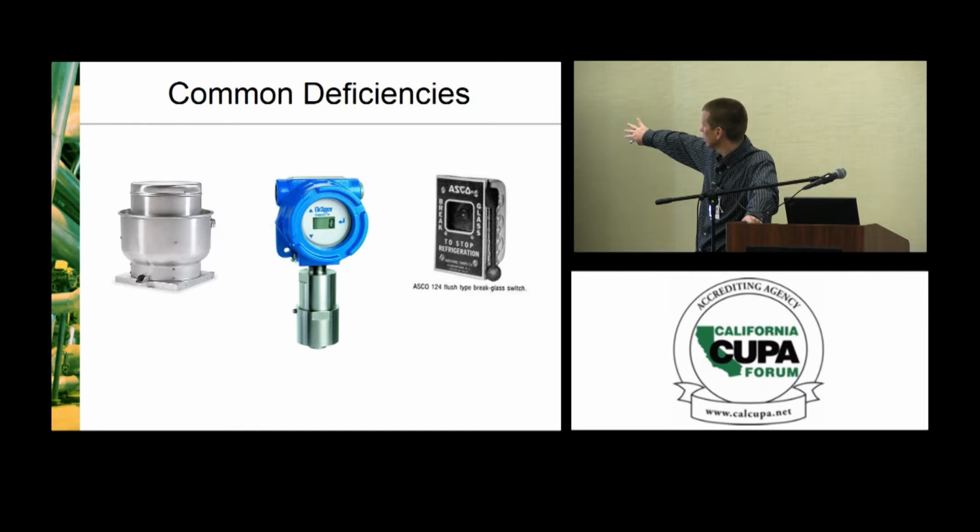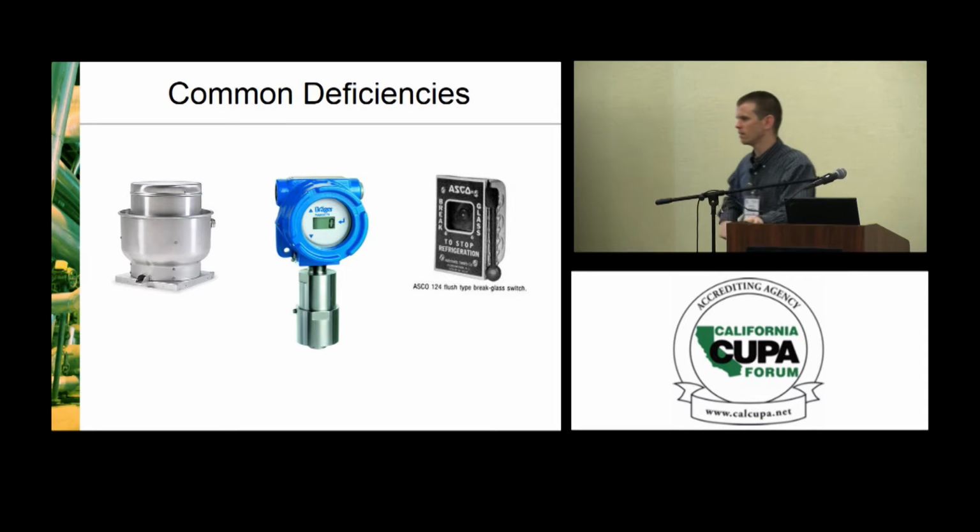Another common deficiency, shown here on the right-hand side, is an e-stop, one form of an e-stop, a break glass switch. You guys have seen them, I'm sure. Got the little hammer hanging next to it. What you do is you break the little glass, which releases the switch and will shut down, generally, the engine room compressors in the event of a high side emergency. Often these are installed but have never been used or tested. That should be part of a mechanical integrity program: testing the e-stop, that it's present and functions. Okay.